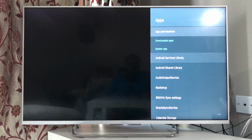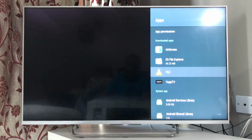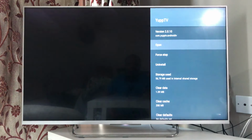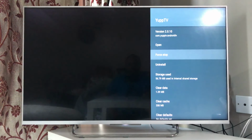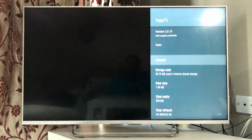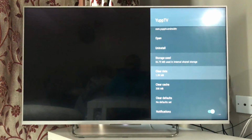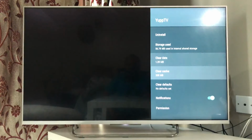Just going into apps list, let's say Yep TV is one of the apps on my television. Your typical smart television might hang a number of times, so what you can do is you can force stop that particular application, and if your television is frozen, that would actually kill the application, and would enable your television to be used thereafter. You can also clear certain data if you want to clear some storage data, clear cache on your app.